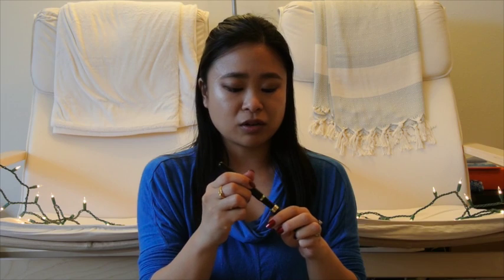So this is a great beginner one because it's affordable. It cost me, I think, $2.30. So if you don't mind waiting a month to get it, this is a good one to try out if you're experimenting with fountain pens.